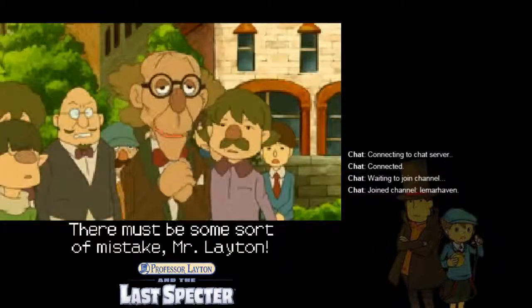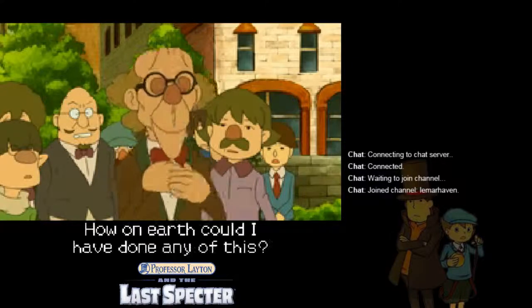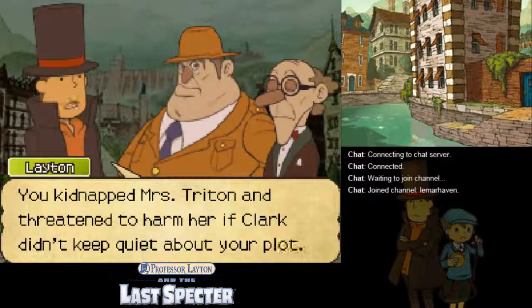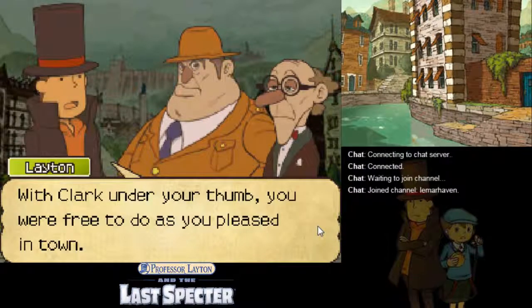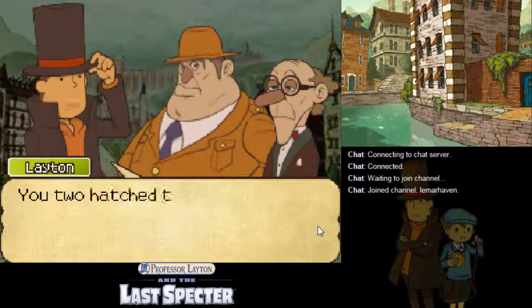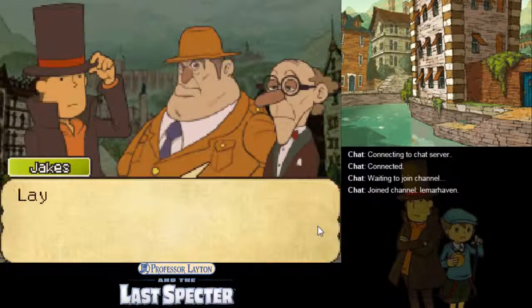What? There must be some sort of mistake, Mr. Layton. I'm just a butler. How on earth could I have done any of this? You kidnapped Mrs. Triton and threatened to harm her if Clark didn't keep quiet about your plot. With Clark under your thumb, you were free to do as you pleased in town. And you, Chief Jakes, you were Dolan's accomplice all along. You two hatched this plot, hoping to unearth the Golden Garden.